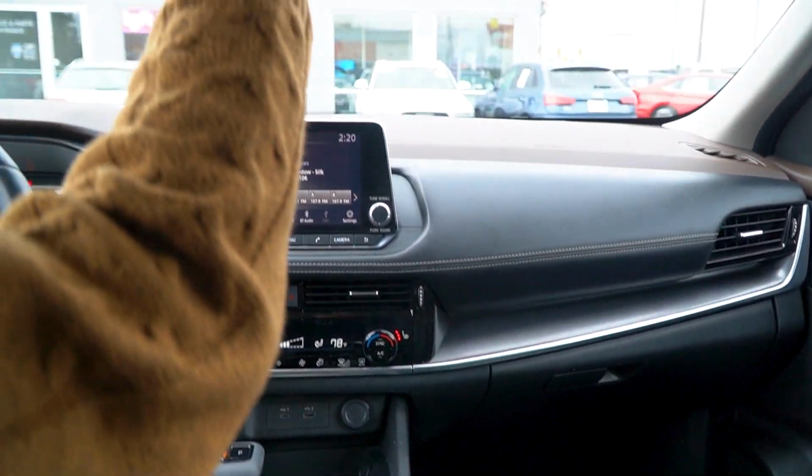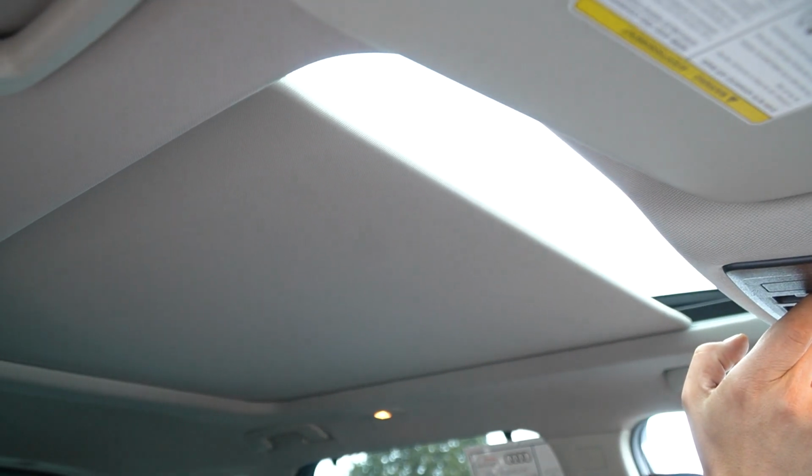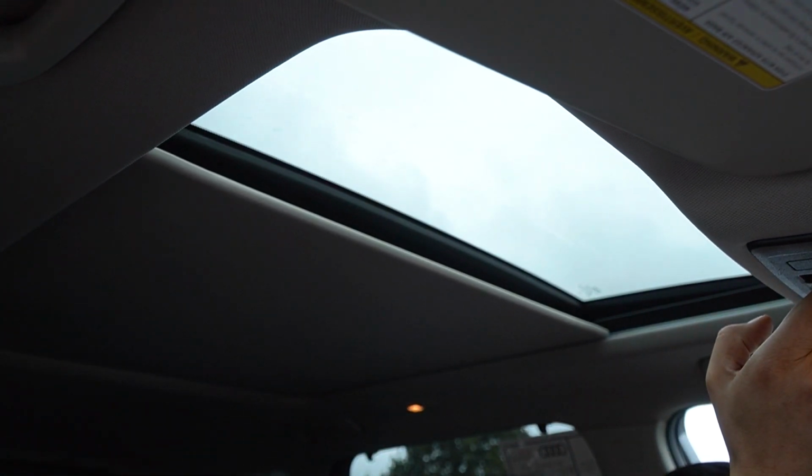Now making your way up here, sunglass holder, which is cool to have. They put a full pano shade with a big panoramic sunroof that's a little bit bigger. Really cool.